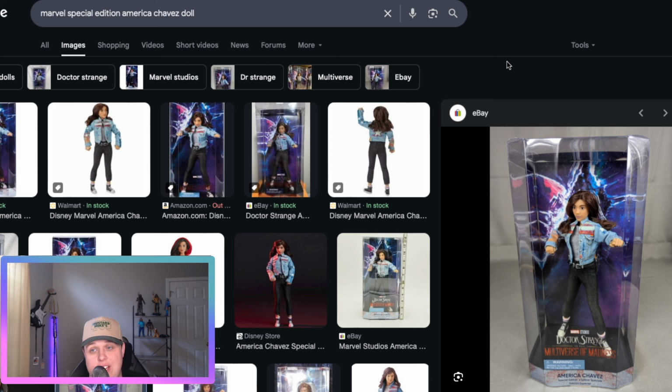Hot Toys is never going to touch this character with a 10-foot pole. And the Marvel Legends, it was all right. It was a nah figure. But yeah, I definitely wouldn't have paid $50 for the America Chavez figure. But that $30 price point sure is nice. Let's get on to the next one.